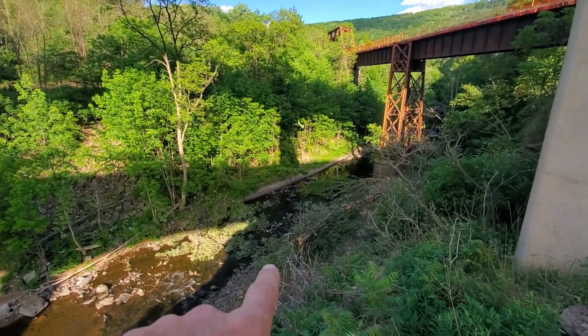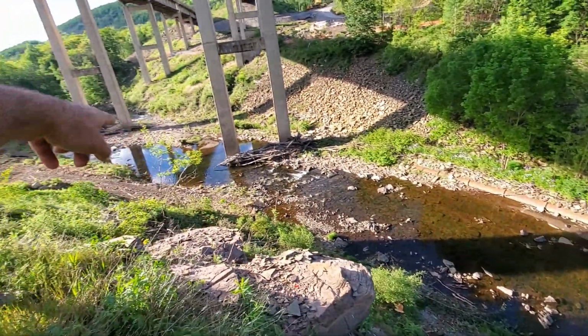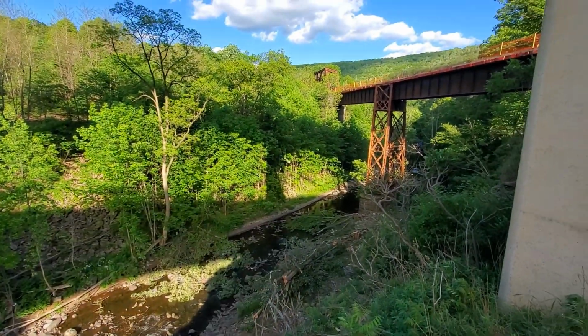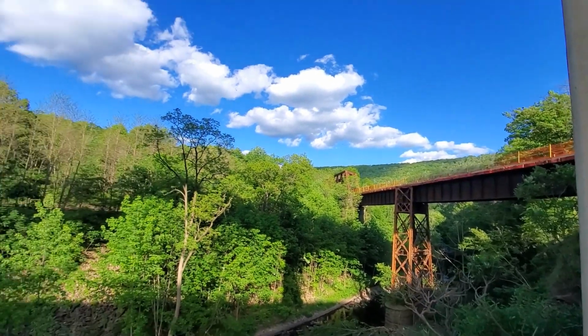Oh yeah, they tore some trees down. You can see the excavator was down here. You can see the tracks where it came down along through here and was clearing up underneath. Took down these trees and stuff. Hey, you see the sign on it? Yeah, there's one of that one too.